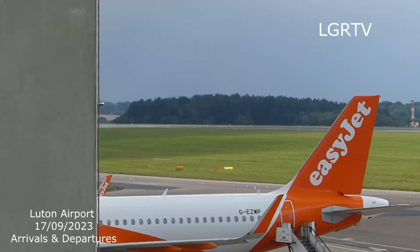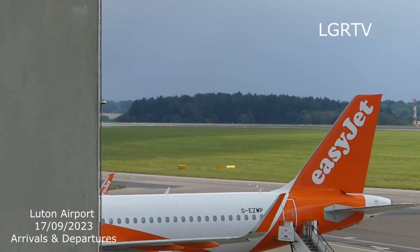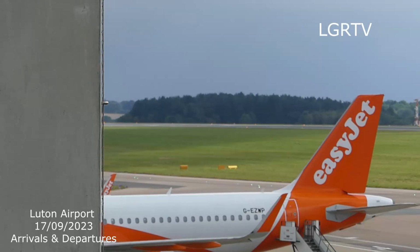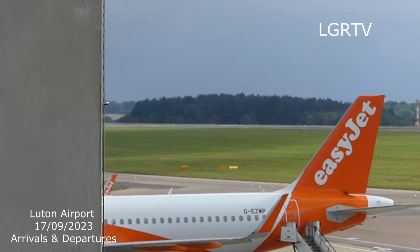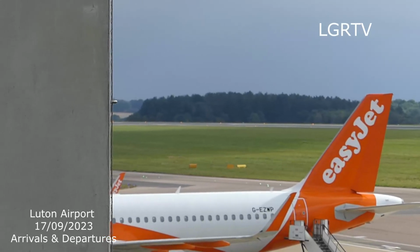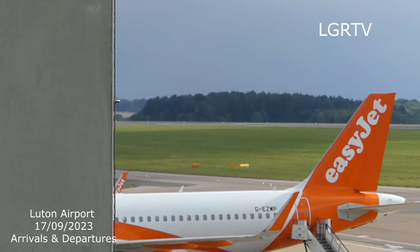Let's go 9 Quebec Zulu, speed 165 knots to 5 miles. Contact Luton Tower 132.555. Come on, where are you? He's round the corner somewhere.